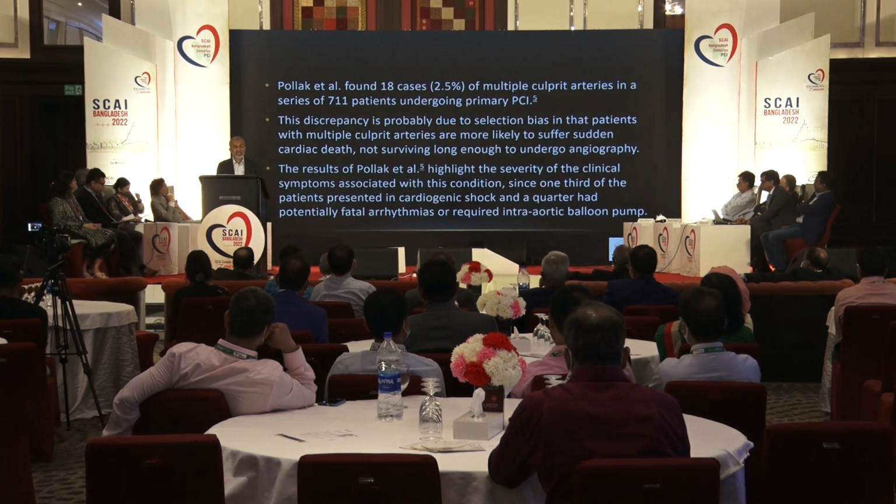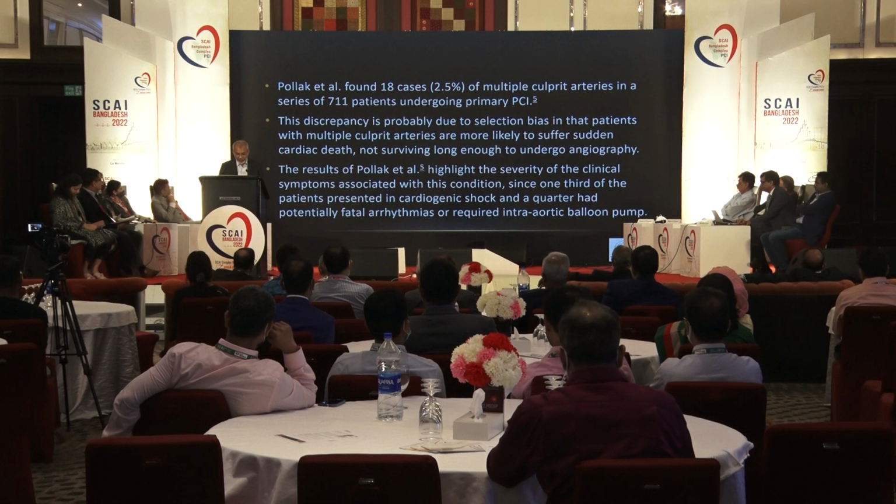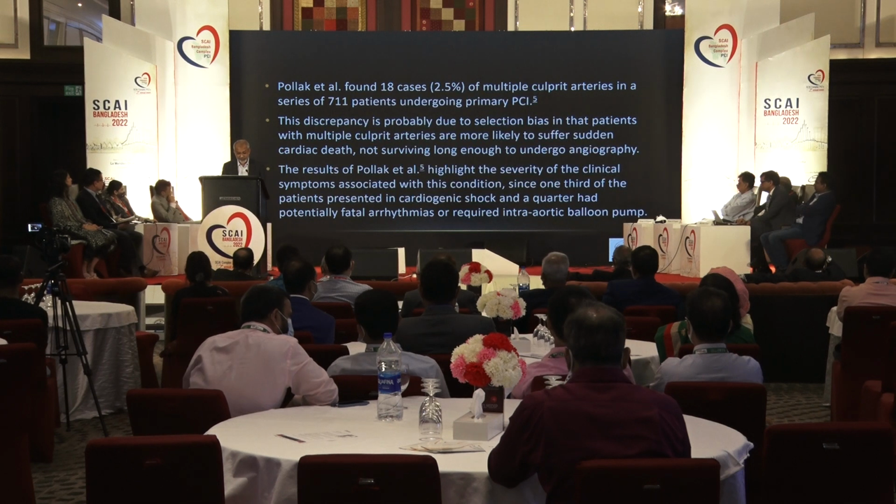Polakitov found 18 cases, 2.5% with multiple culprit arteries, in a series of 711 patients who underwent primary PCI. This discrepancy is probably due to selection bias, in that patients with multiple culprit arteries are more likely to suffer sudden cardiac death, not surviving long enough to undergo angiography. The results of Polakitov highlight the severity of the clinical symptoms associated with this condition, since one third of the patients presented in cardiogenic shock and a quarter had potentially fatal arrhythmia or required an intra-aortic balloon pump.